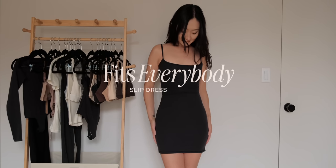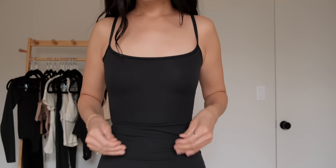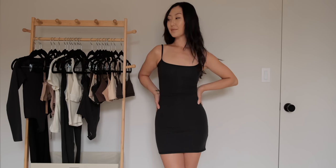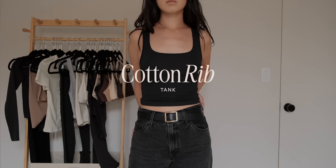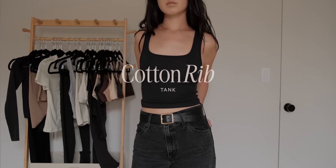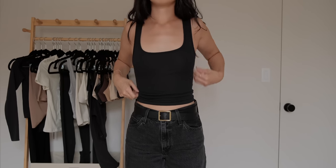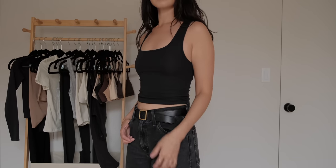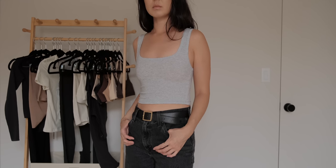Next, we have their slip dress. It's a lightweight mini dress that hugs your body in all the right places. It's perfect to layer under other dresses as second skin for more support. Ooh, we gotta talk about their rib tank. The cotton rib tank is an essential in my wardrobe. It has a scoop neck and it's made with a very breathable cotton rib material. And I love wearing this to lounge around the house or even wear it with a pair of jeans. And I also have this in gray, which I've had for years now, and it's held up really well.